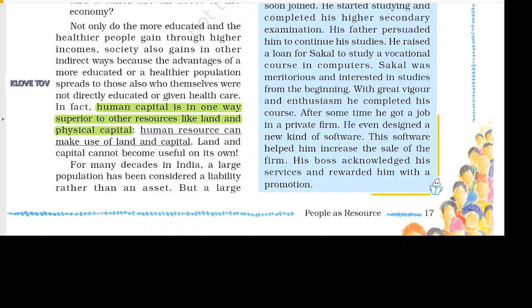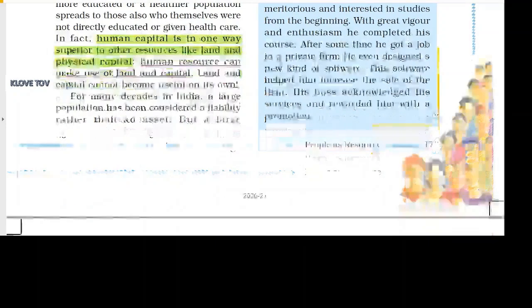After some time, he got a job in a private firm. He even designed a new kind of software. This software helped him increase the sale of the firm. His boss acknowledged his services and rewarded him with a promotion.